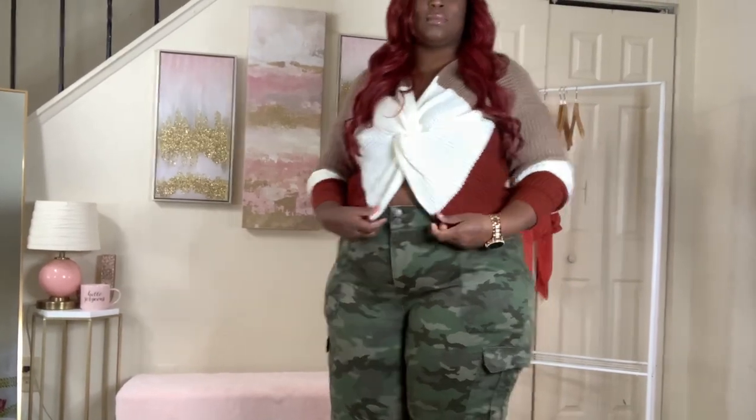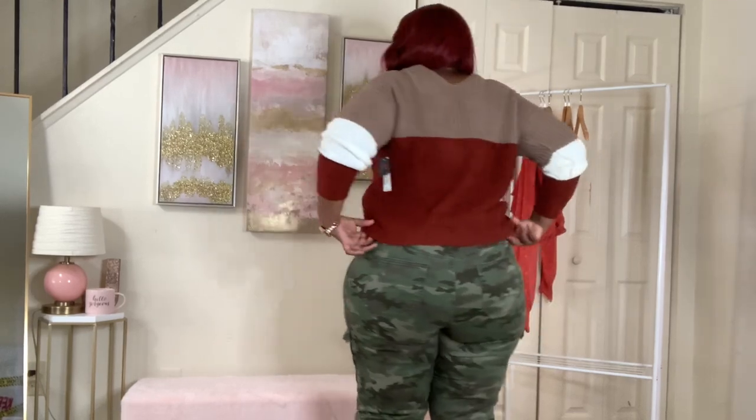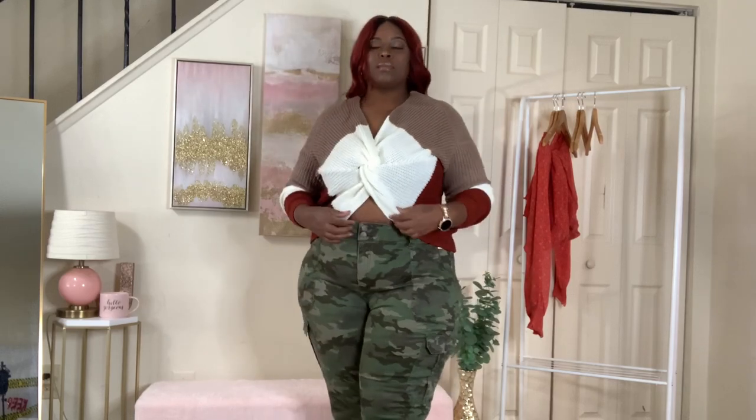Some high-waist jeans would go really cute with this. Even a skirt. Some shorts, if you feel risque, you know what I'm saying? That ain't me. I'm just saying, you can do it. But, yeah.